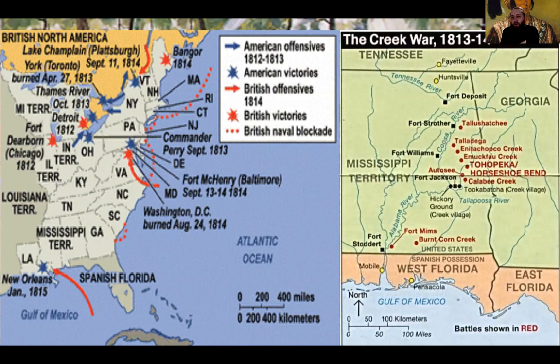It didn't really work, and whether or not the British would have kept up this policy continuously is hard to determine, and probably wouldn't have happened, but at least that attempt was there, and that's what led many tribes under Tecumseh, including the Creek Confederacy, to side with the British.